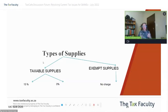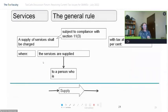Technically, on the face of it, exempt and zero-rated supplies look the same because they both result in no tax payable. But if it's exempt, it falls outside of scope of VAT, no input VAT. If it's zero-rated, still no VAT raised, but you can claim input VAT related to the services. So the question actually should be, can I zero-rate the supply?